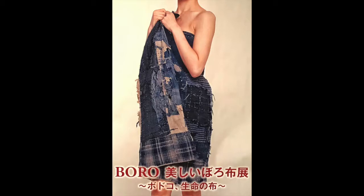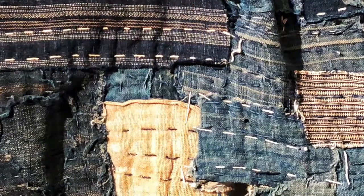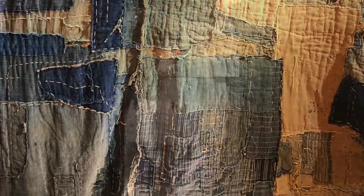Japan's mended and patched textiles are referred to as boro, or ragged, both in Japan and abroad. Boro textiles are usually sewn from 19th and early 20th century rags and patches of indigo-dyed cotton. The diversity of patches on any given piece is a veritable encyclopedia of hand-loomed cotton indigo from old Japan.